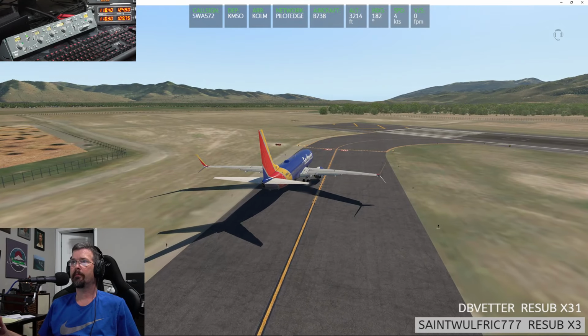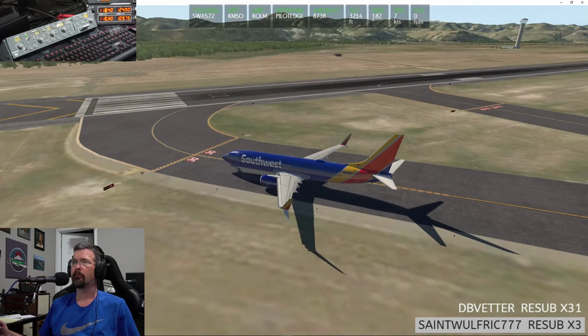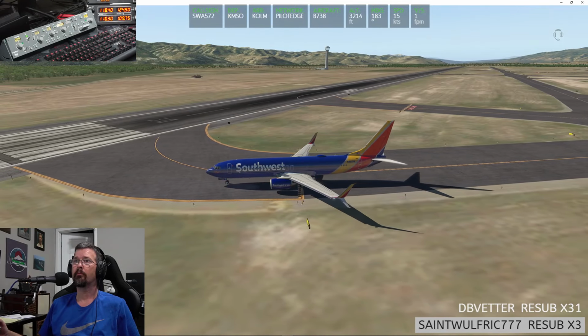Sacramento ground. Gulfstream November 313, November IFR to San Luis with the Yankee. Gulfstream 313, November, executive grounds on request, standby.